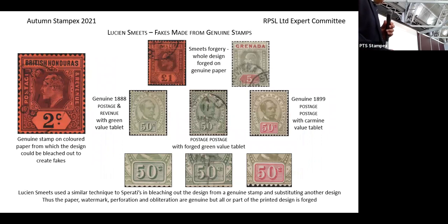This is an earlier version of the Sperati technique, which was taking stamps, bleaching them out, and printing not such good Sperati on top of them. Then, in the seventh period, we got a gentleman called Lucien Smeets, who worked in Belgium. And in fact, it's quite possible that Sperati assisted him on occasion, because Sperati lived in Belgium for a time. And so Smeets even took some of the colour. That's a genuine one, coloured paper. And so you get some strange things. You get a Sierra Leone stamp used in British Honduras, because the print of the stamp is Sierra Leone, but the postmark on the bit of paper is British Honduras. So you get some quite interesting combinations there.